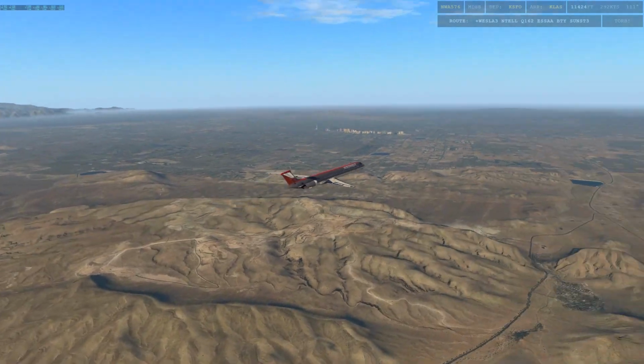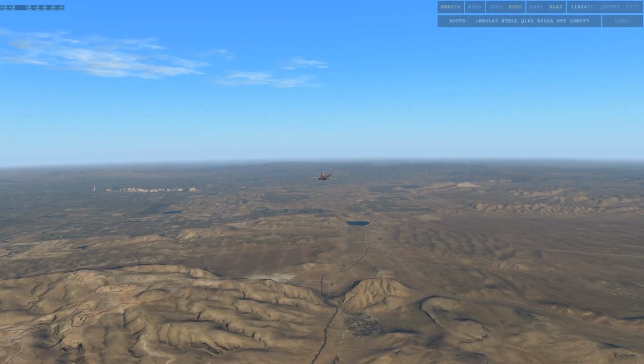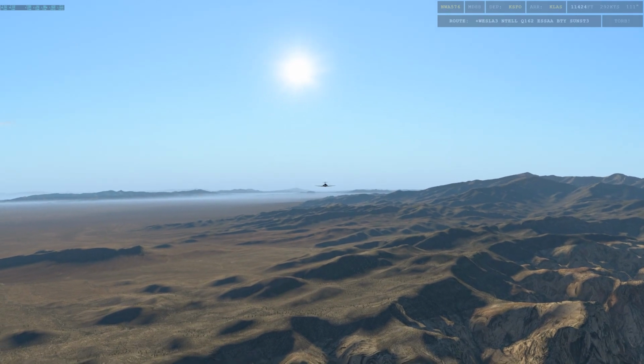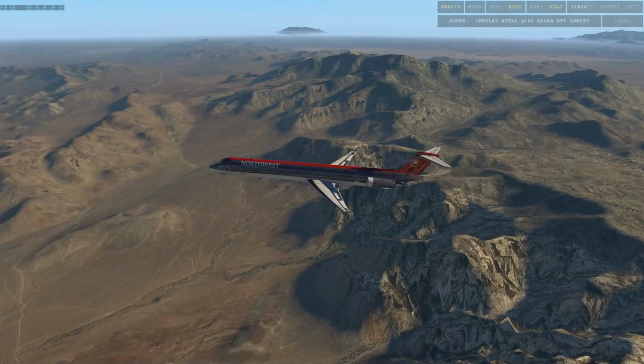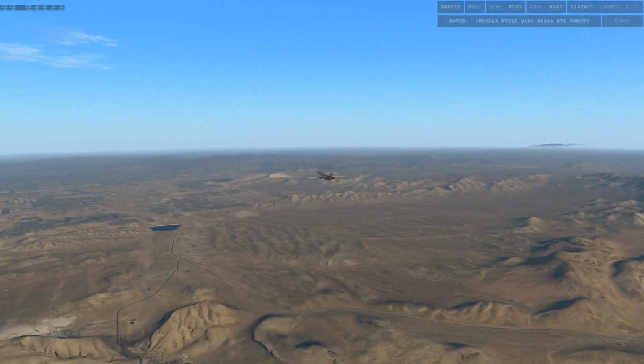There's 733 Uniform Charlie, radar contact 20 miles north of Mission Bay, traffic off your 2 o'clock and 3 miles southbound, altitude 2,100, type unknown.